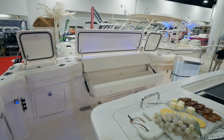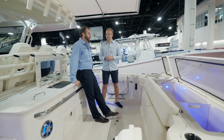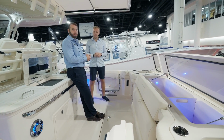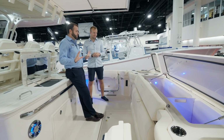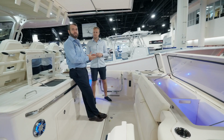So there's clearly a lot of changes around this aft cockpit area as well. Why don't you take us through some of them? Yeah, so the 376 was a fantastic fishing boat, an absolute beast of a battle wagon. We did not want to do anything to compromise the fishability, and actually we took it upon ourselves to try to enhance it even further.